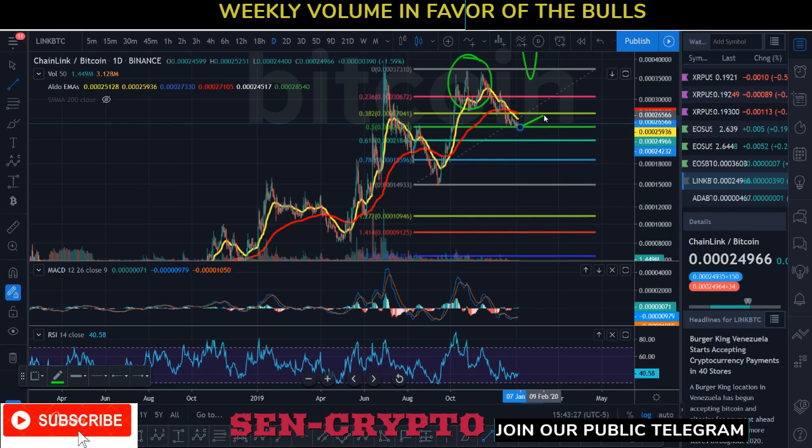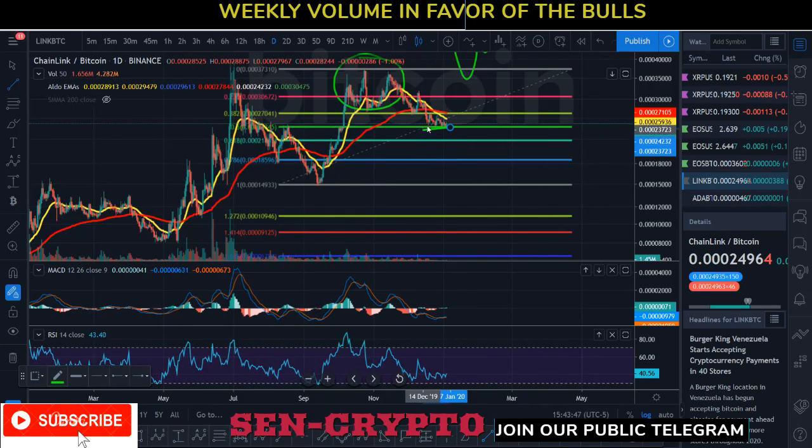Okay, first target could be like your previous 382. If we break it, we're just going to have to retest like a 236. But as of now, there's nothing bullish about Link. It is just sitting right around this area of a 50% pullback. We got the 21 EMA already crossed over the 100 EMA. So that's not a good sign.